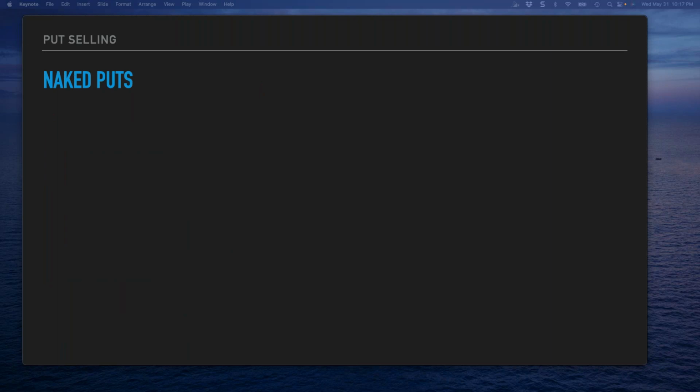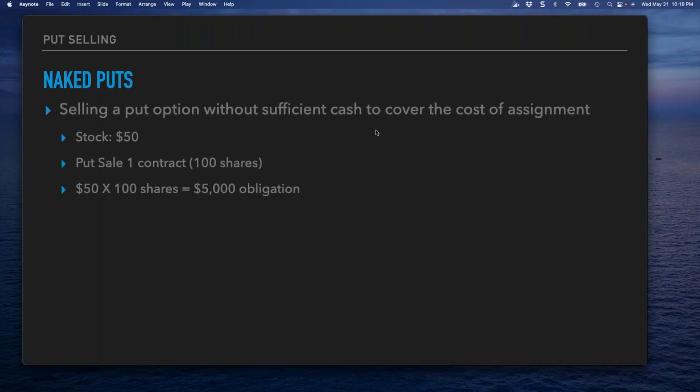Okay. Now, with all of that said, there are some functional realities that we need to understand when it comes to put selling. There are two main types of put selling trades that can be placed. And if you talk to your broker, they will typically use one of two terms. The first is naked puts. In simplest terms, a naked put is selling a put option without sufficient cash to cover the cost of assignment.